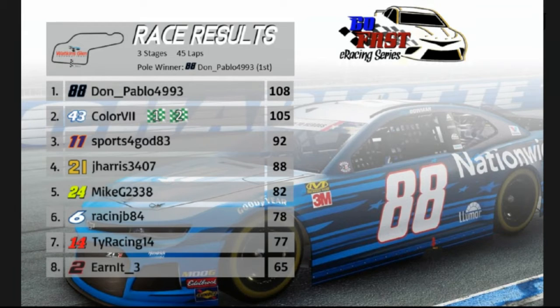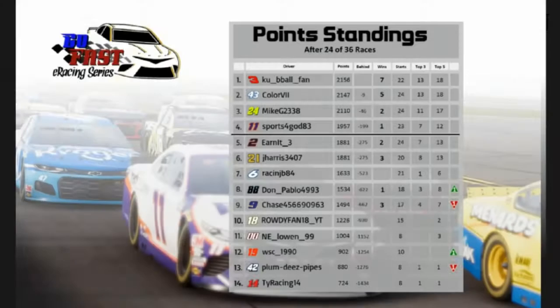We're going to switch here and now take a look at the point standings after 24 races. As you can see, KU B-Ball fan, who did not race at Watkins Glen, this allowed a couple of guys to really bear down on him in the points. Color 7 now only 9 points out, and Mike G also within striking distance. And the same could be said for that 4th position. I'm hanging on by a thread. Earn It 3 and J Harris 3407 are still within striking distance of that final playoff position with just 2 races to go.